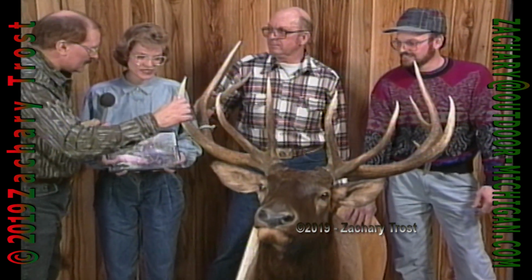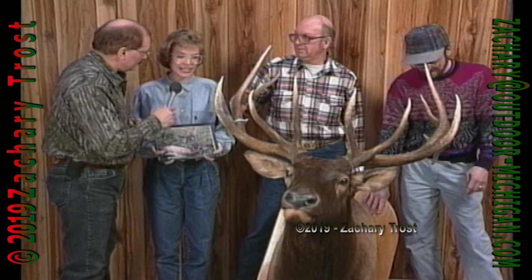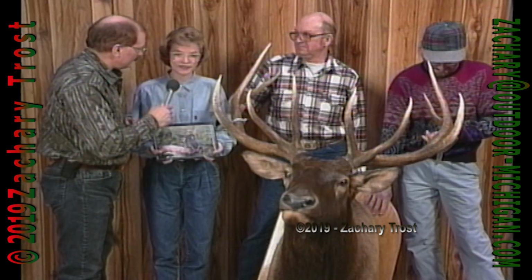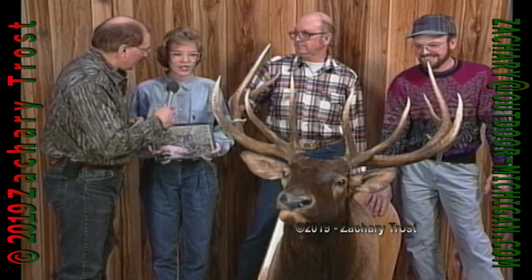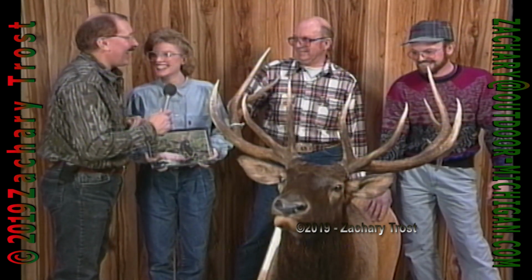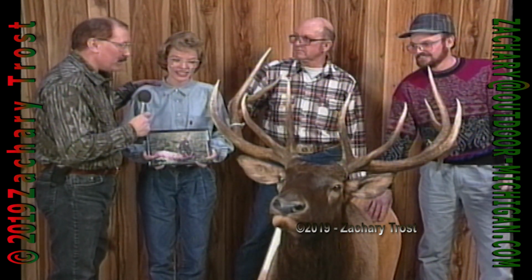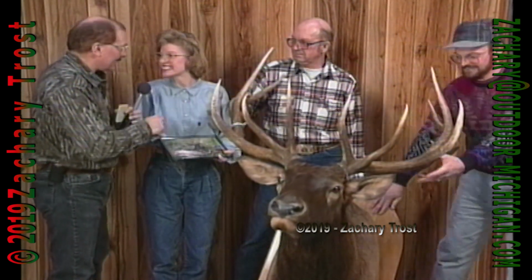Well, that's what you do have here. This is huge. Where's this going to go? This is going in our parlor on an outside wall, so we have studs to hang it on. Now, does your husband have other little small deer antlers that he's going to put around it? Yeah, something like that. That'll be cute. Well, very good, Doreen. I hope that you do encourage more women to get into hunting because it is a lot of fun. Congratulations on that.